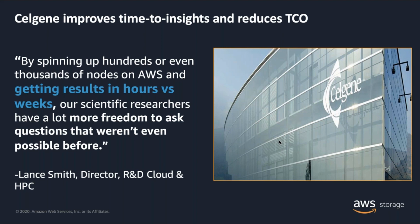Celgene chose Amazon EFS to store file data for all of its R&D workloads and many of its critical applications, including some of these computational chemistry and genome compute workloads. Amazon EFS provides a standard file system interface that allowed them to migrate their applications to the cloud without modification to the application. So they no longer had to manage and administer the file system resources they had in-house, which really freed up the time of their IT ops to focus on their business.